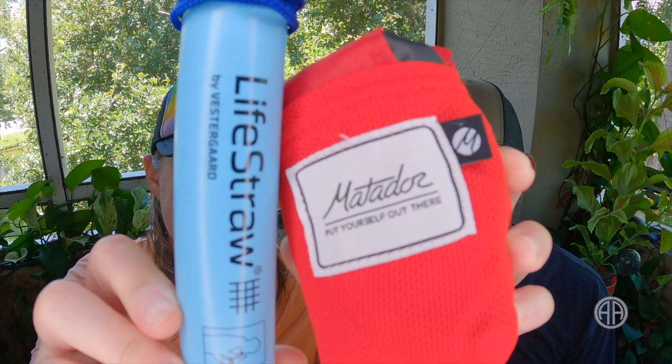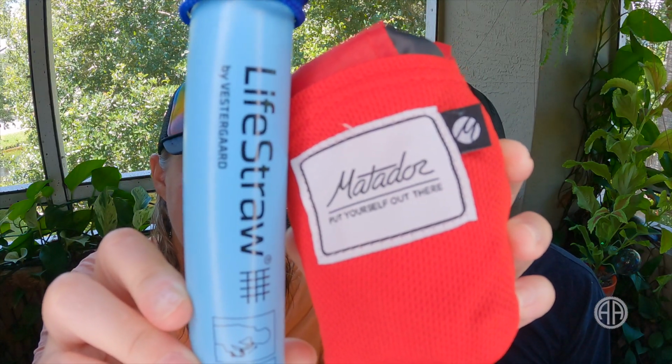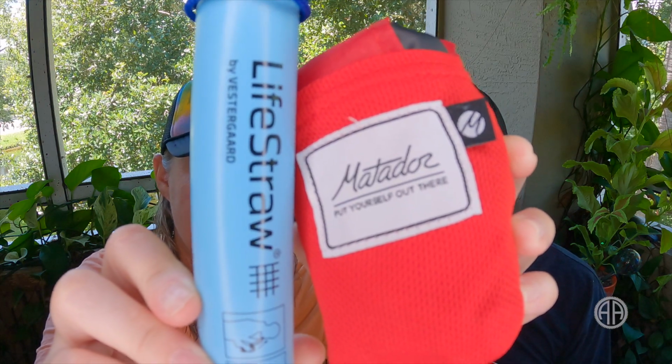Highly recommend. So here it is, guys. Two things that I always make sure we have with us on a paddle: the LifeStraw and a safety blanket. Because look, if you're adventuring, there are chances that you can find yourself in a bad situation easily. Water and warmth can get you out of almost anything. At least it'll buy you some time.